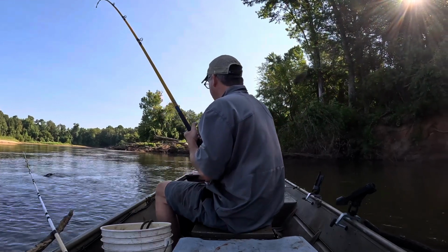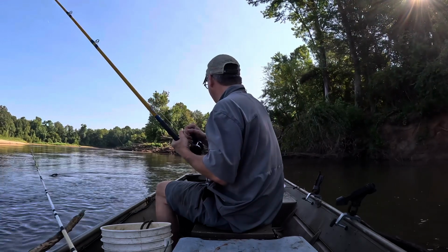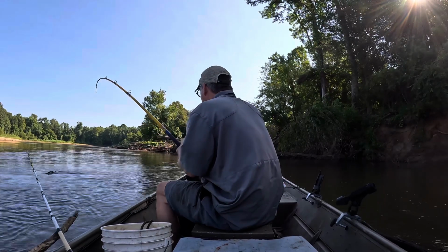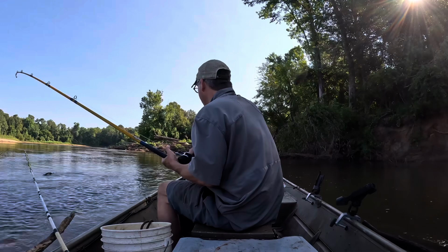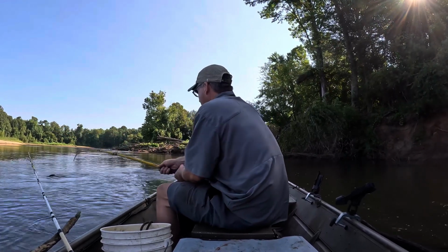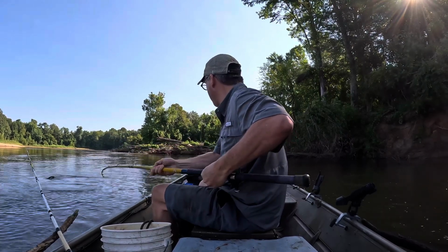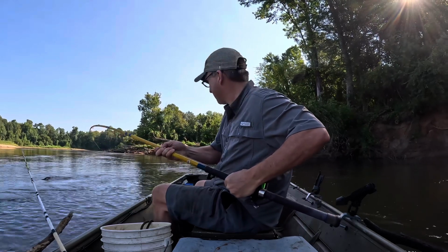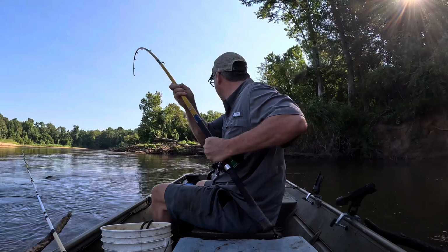Pulling like a flathead. All right, Lord, let's get this fish in. Have to be a little slower with him. I believe it is a flathead. We'll have to be a little slower with him, y'all. I see him right there.